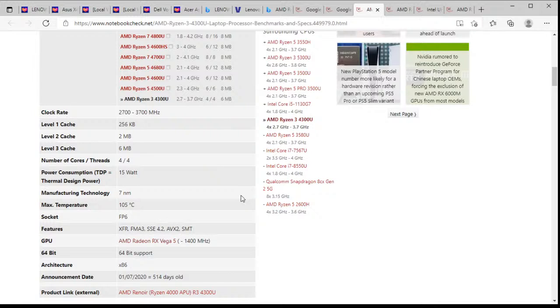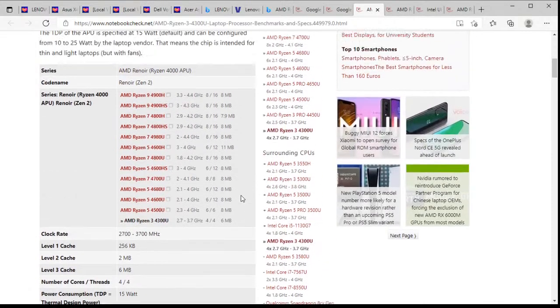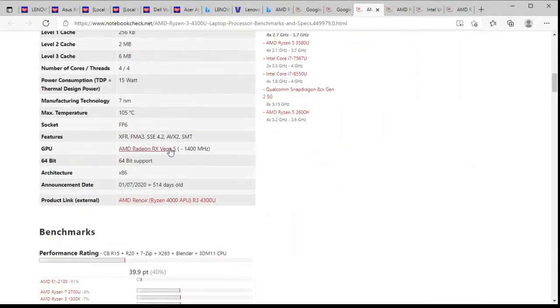You can see all the numbers here, and this is no joke because it is 7 nanometer based on TSMC. TSMC is actually a chip manufacturer that provides processors to Apple, like the Apple MacBook Pro M1, MacBook Air M1, and the iMac with the M1 processor, and also the iPad, which is actually the same TSMC basis. And TSMC is good when it comes to processors, and of course TSMC is based in Taiwan.